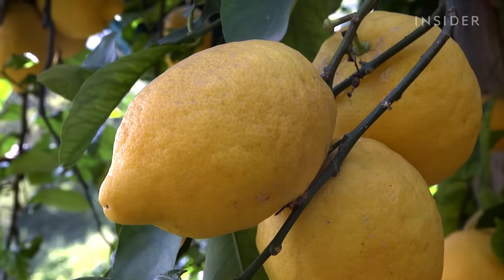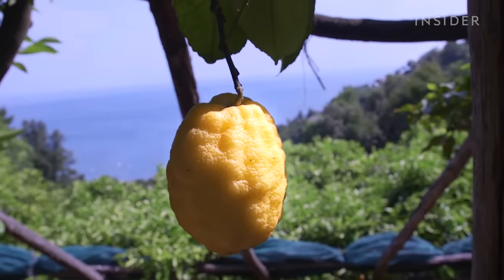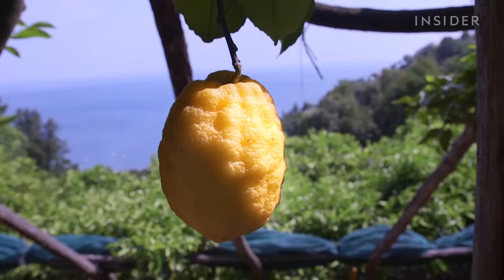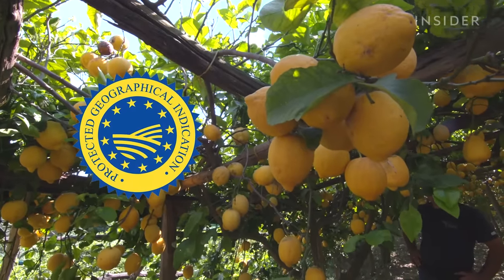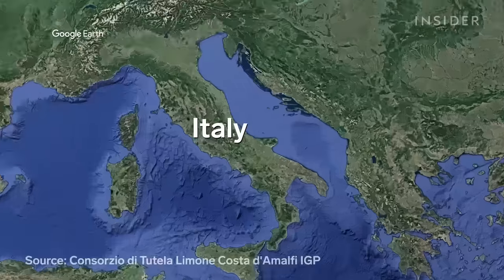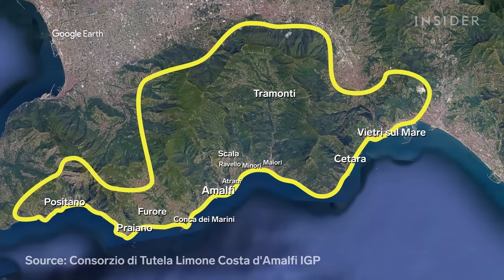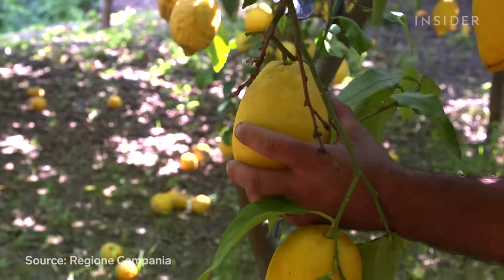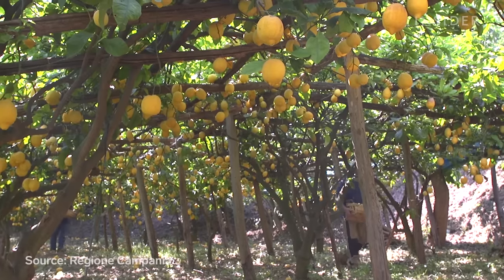The type of lemon used for making Pallini limoncello is the sfusato amalfitano, also known as Amalfi lemon. These lemons are protected by the Protected Geographical Indication, or PGI, from the EU, delimiting a specific area where they can be grown that comprises the 13 towns of the Amalfi coast. Approximately 100,000 tons of lemons are harvested each year in 40 hectares across the coast.